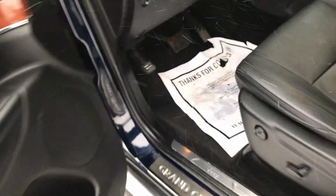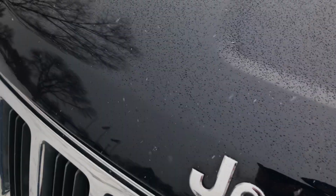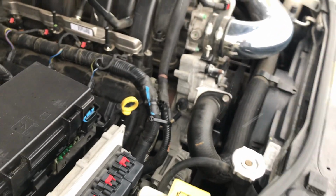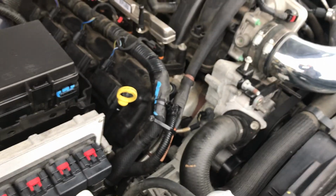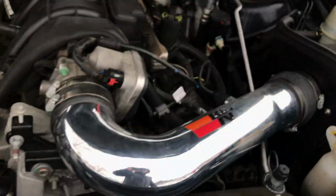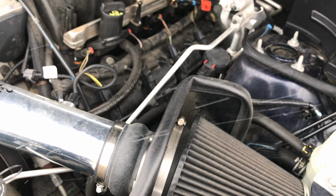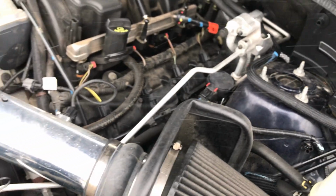I'll pop the hood here. My phone does pick up the small engine noise, the valve train noise, so it might sound a little ticky. That's just my phone picking up stuff. Of course, you do hear the fuel injectors from the valve train on these motors anyways. It's a Hemi, so it sounds pretty quiet though. A lot of times these will have the Hemi tick and I don't really hear that. It just sounds like the fuel injectors and valve train, so it sounds pretty good.